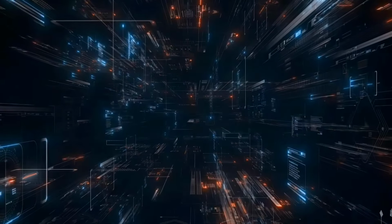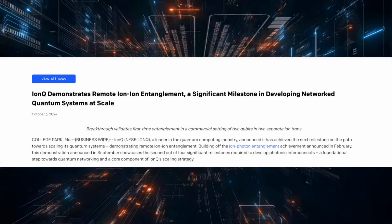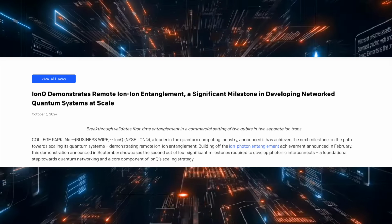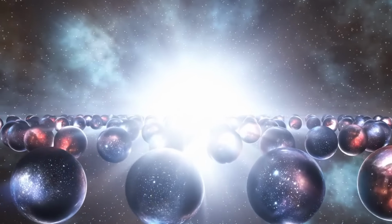So, my favorite quantum computing company, IonQ, just announced that they have achieved the next milestone on their path towards scaling their systems, which is demonstrating remote ion-to-ion entanglement. So, this is going to be a really interesting video, and I even have an official video from IonQ themselves that I'm going to play as well. So, stick around for that.